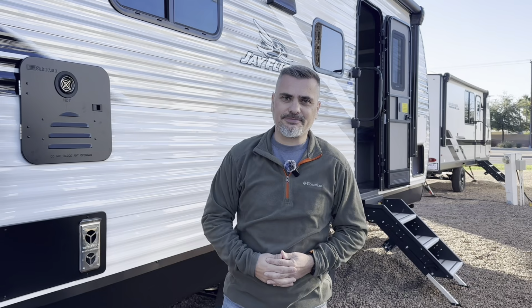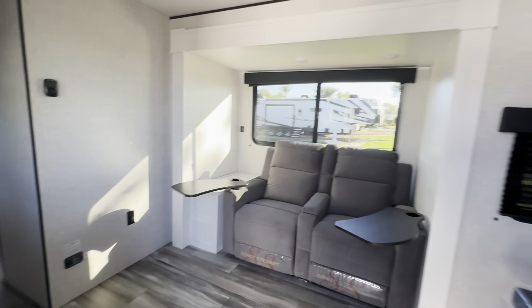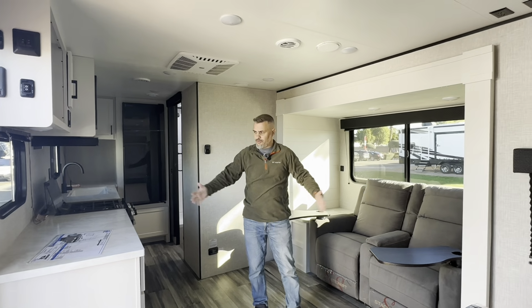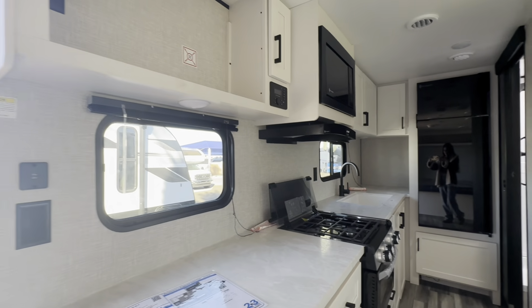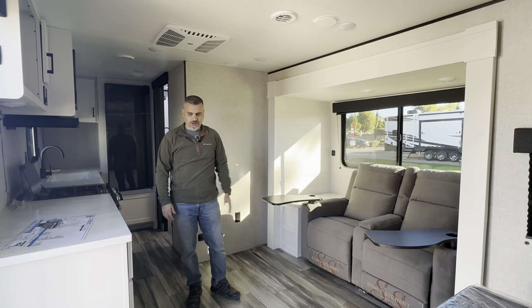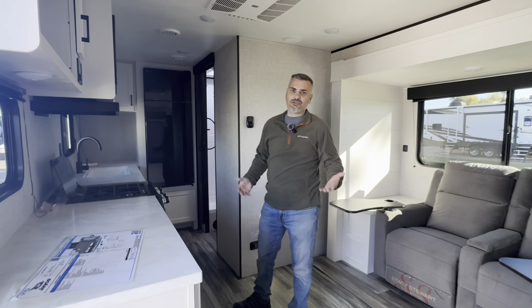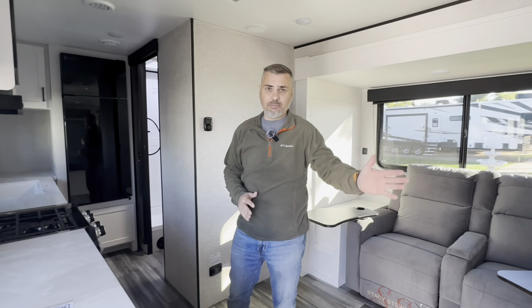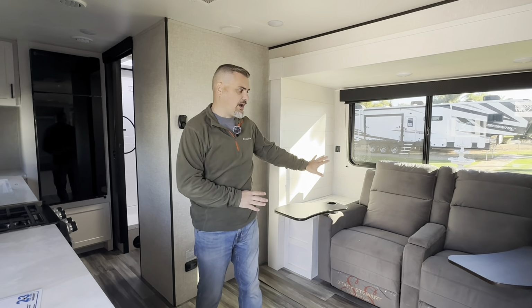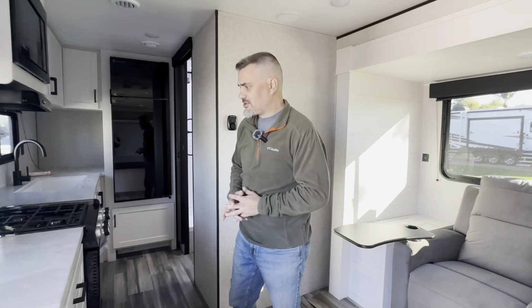Let's check out the inside. So here we are in the interior of the 200 MKSW, and as you can see, it's very spacious, with a very nice layout with lots of counter space, big 12-volt fridge, theater seating standard, easy access. Even with the slide in, this unit is fully usable. You can sleep in the bed, you can get to the bathroom, you can get to the fridge even with the slide in. The slide out just gives you more room, which is a very nice feature.